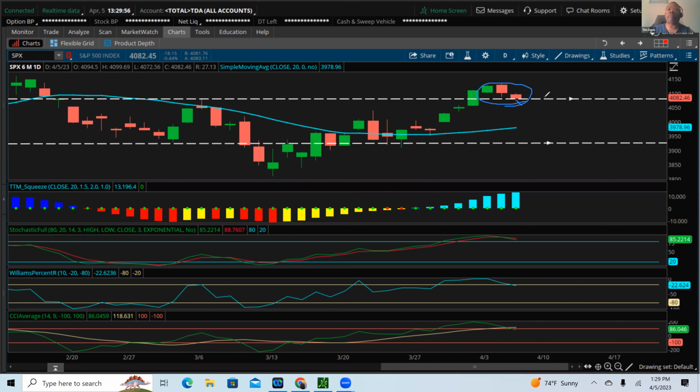If we drop below this level and close below this level today, then that could continue to be a confirmation of the near-term downside. And then we have to see what happens once we get down around this 20 simple moving average. That's a 20-day simple moving average that I'm using here with this blue line. We have to see what happens when we get down here, if we could drop below this 478 level on the SPX. All right, now this is a daily chart I'm looking at.